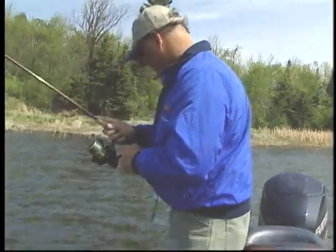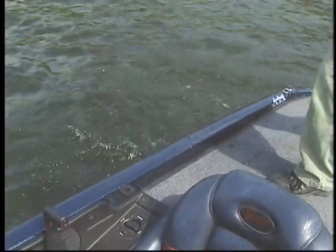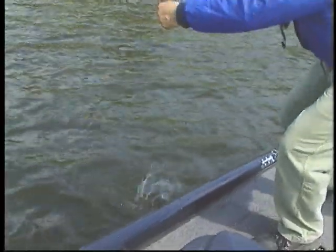Now, for some reason, this one isn't hooked. This is a nice fish, but it isn't as strong as the last one. It's hard to figure out how one can pull so hard compared to another one. They all pull fine by me. There's a difference here. Now he's a pretty one.